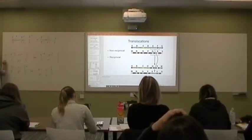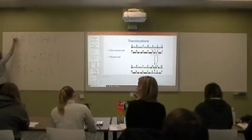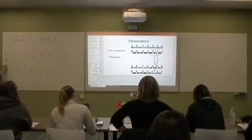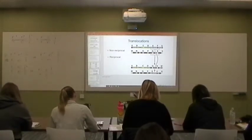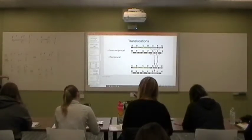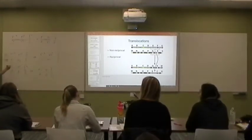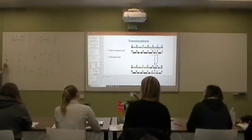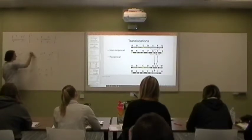So the other thing that I gave you is that 30% or 30 map units here. The 30 map units tells us that 70% of our offspring are going to be parental. So out of 100, 70 of them will be one of these. All we do to figure out how many of each phenotypic group we get is divide this by 4. So this one.